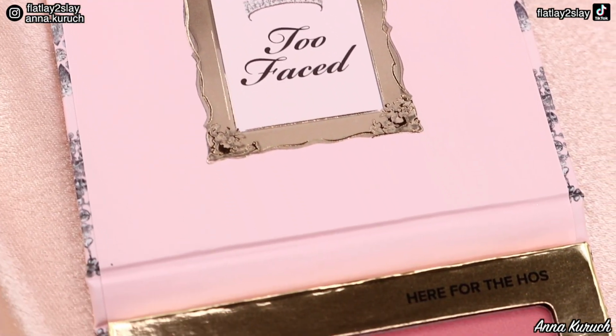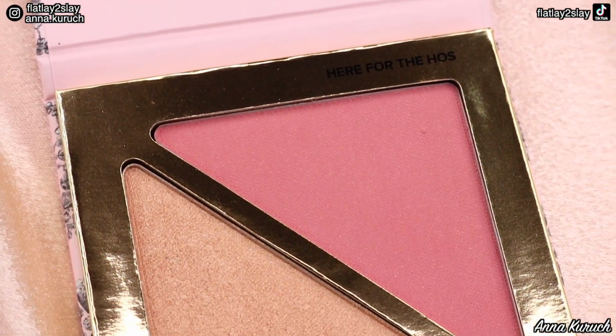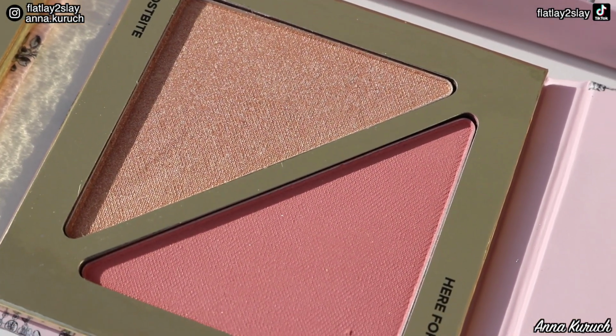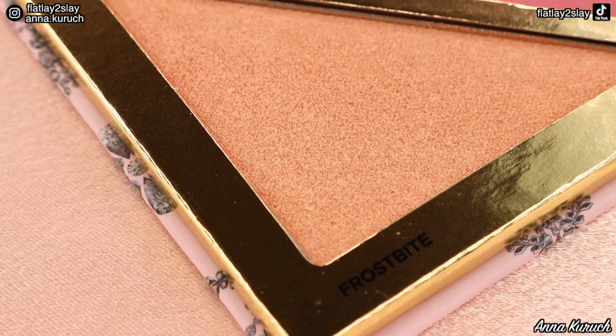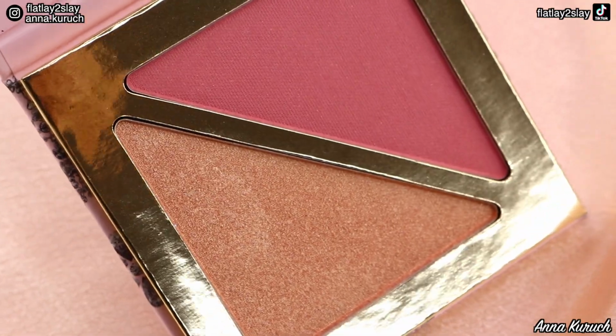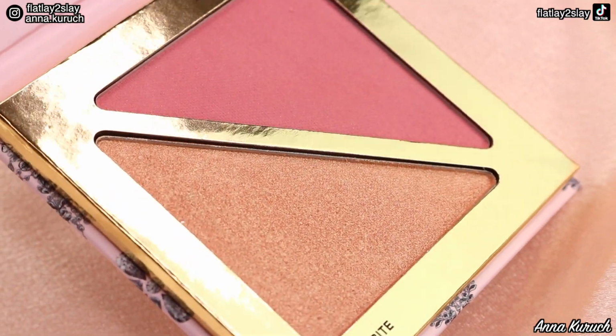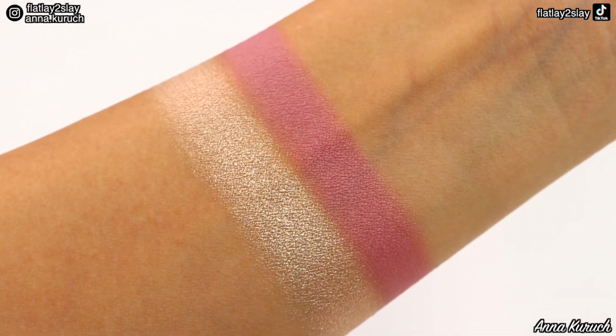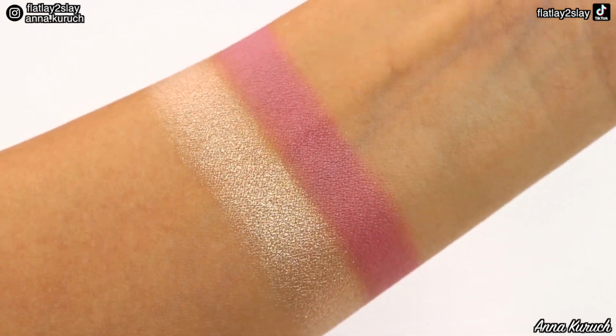And when we open this door, it again has gorgeous packaging inside, and over here is adorable golden packaging, and we have highlighter in the shade Frostbite and blush in the shade Hear Ye, Hear Ye. I personally really like the shades of both this highlighter and blush. They're very beautiful. I cannot wait to test them out and try them on my face. So now let me show you swatches of this highlighter and this blush.